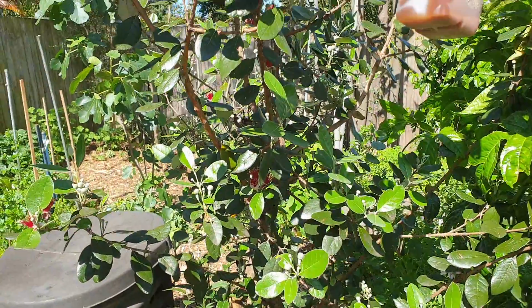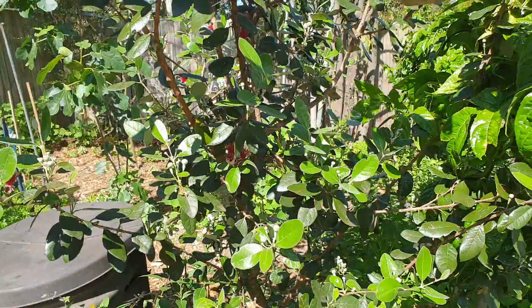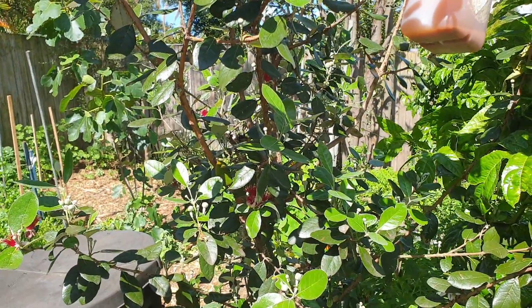Anyways, that's a fun day learning about edible flowers and feijoa flowers. You eat the petals. It's really tasty. Yum.